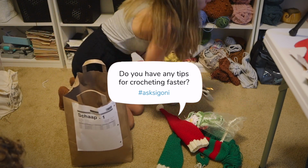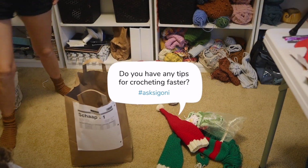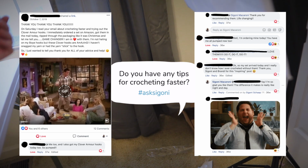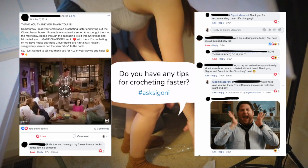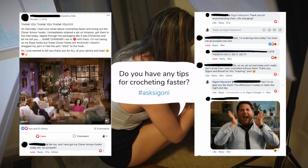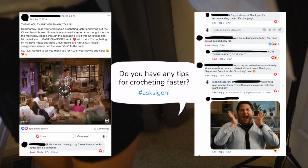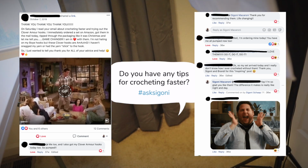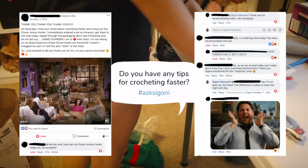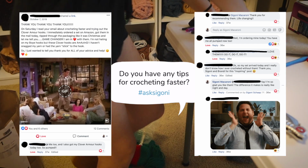Another major issue could be your crochet hooks. I personally love Clover Amour crochet hooks. They are my favorite. And I've recently also gotten hooked on Tulip. So those are the 2 crochet hook brands that I absolutely recommend if you can get your hands on them. When I first switched over to Clover, they made such a huge difference, it was insane. And because it was so smooth, it absolutely helped me to crochet faster.